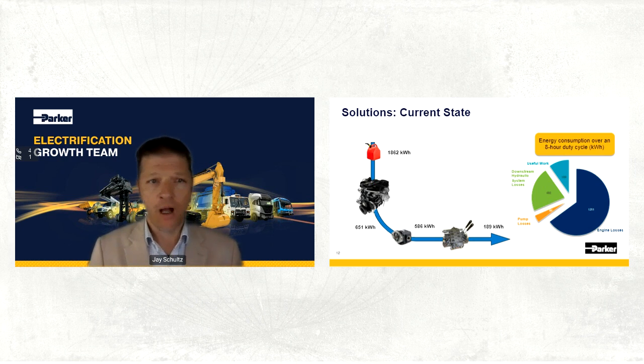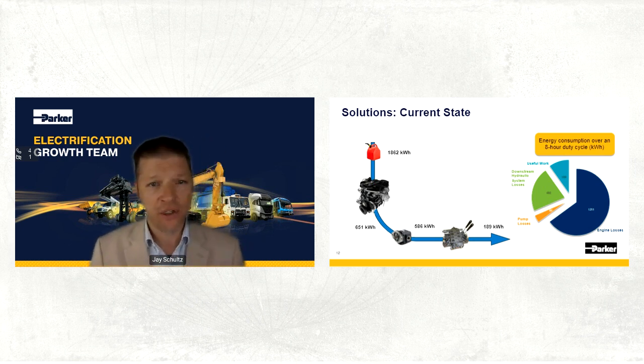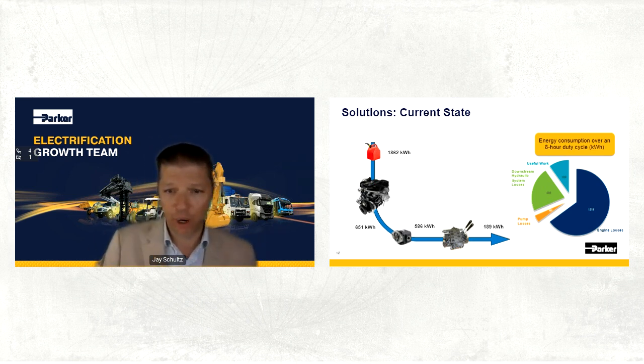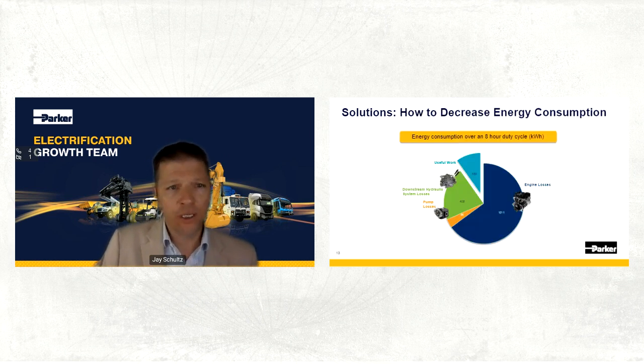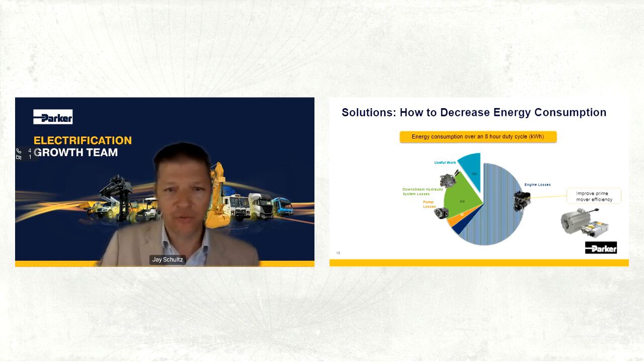And so 90% of our initial energy in our diesel fuel is lost before we actually get to doing the useful work. It's a pretty incredible amount when you break it up into kilowatt hours. So if we look at this now, what can we do to decrease the energy consumption across the board? Obviously electrified systems, right?